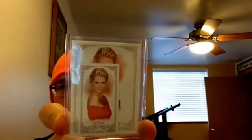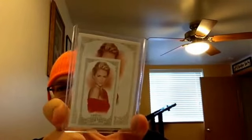There's not really a story, but she's one of the most beautiful gals that's out there, and I pulled this from 2012 Allen and Ginter and have held on to it ever since, just because she seems pretty cool, down to earth. I've just had this one in my collection ever since I pulled it in 2012, and we'll continue to hold on to it. It's the mini and the regular of Miss Kate Upton. Yeah, buddy. And we're down to the last two.